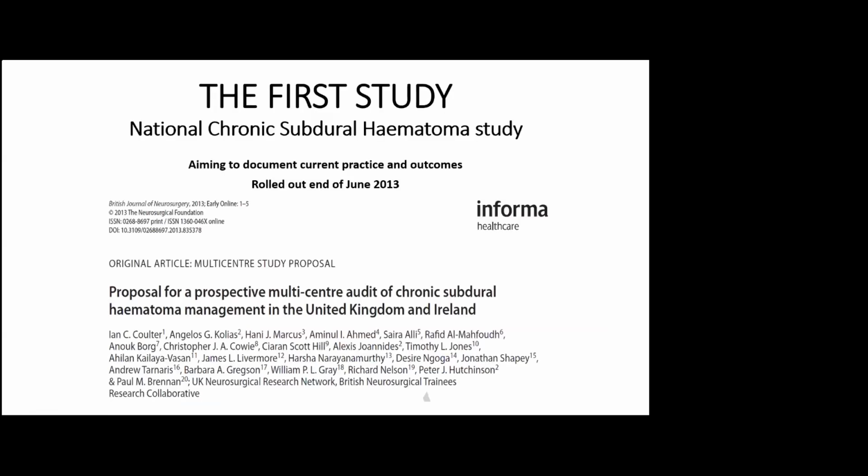Moving on to the surgical technique side of things. This was a study that I'm very proud of. This was a prospective observational study that we conducted in the UK. We rolled it out in 2013, so at that point I was still a resident.